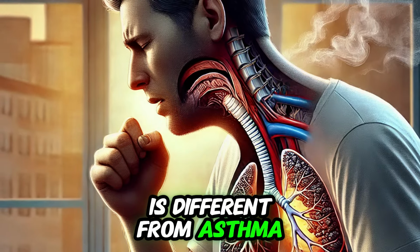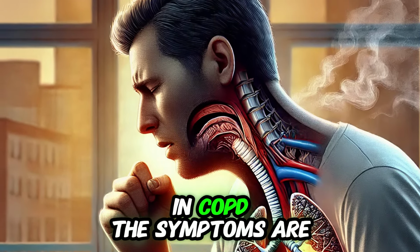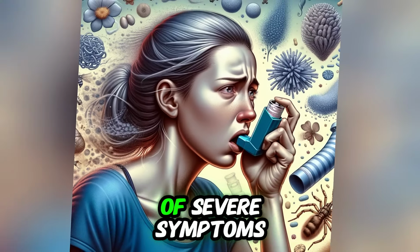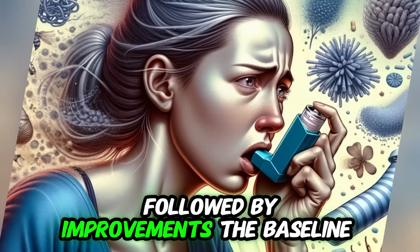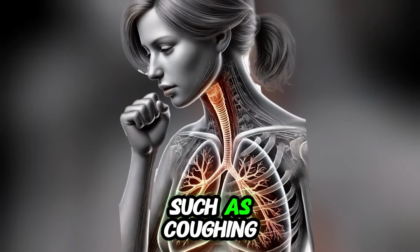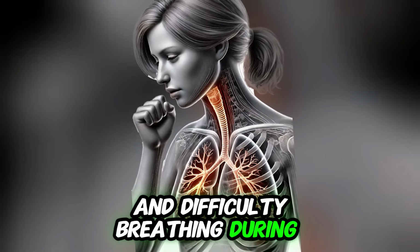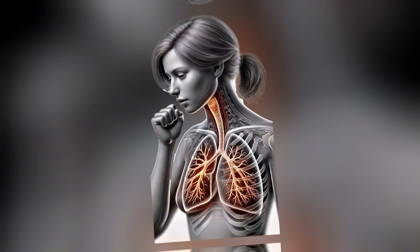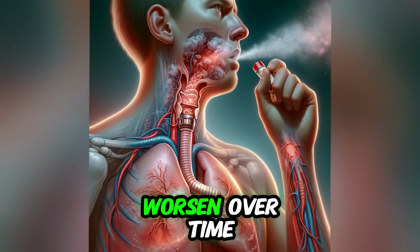COPD is different from asthma. In COPD, the symptoms are not reversible. While patients may experience episodes of severe symptoms followed by improvements, the baseline symptoms such as coughing and difficulty breathing during exertion remain. This is a hallmark of the condition. The symptoms remain stable but worsen over time.